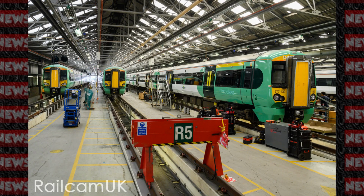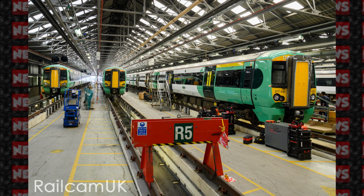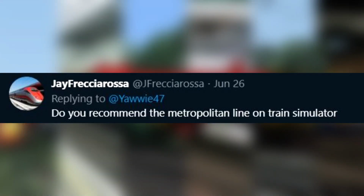This is a mouthful. Class 377s and 387s, the Electrostars across the Southern and Great Northern network, will be receiving a... Do you recommend?